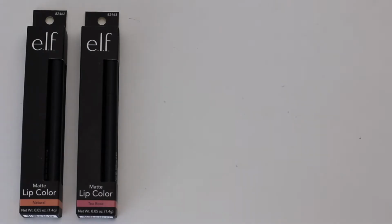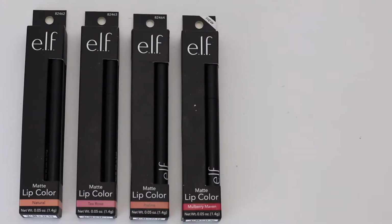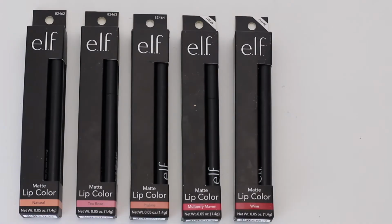So I bought 6 different shades of this matte lip color, and they are Natural, Tea Rose, Praline, Mulberry Maven, Wine, and Scarlet Night. I'm going to go ahead and try on each one of these colors for you guys, and then I'll come back and tell you what I like or what I didn't like about the e.l.f. matte lip colors. Cue the sexy music.